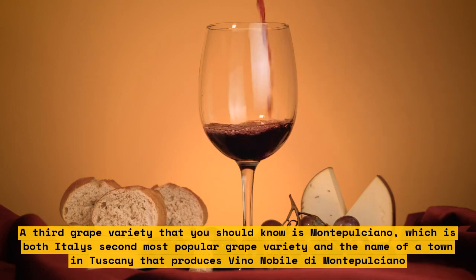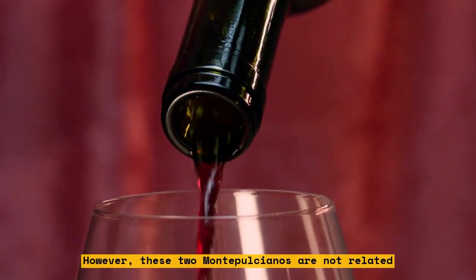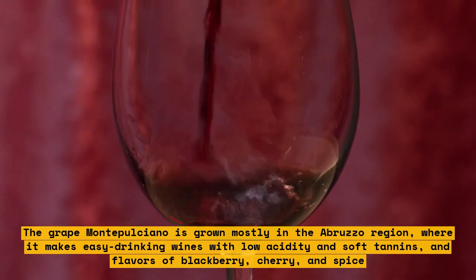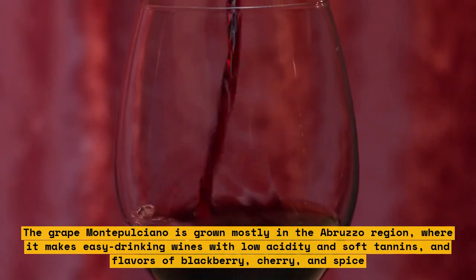A third grape variety that you should know is Montepulciano, which is both Italy's second most popular grape variety and the name of a town in Tuscany that produces Vino Nobile di Montepulciano. However, these two Montepulcianos are not related. The grape Montepulciano is grown mostly in the Abruzzo region, where it makes easy drinking wines with low acidity and soft tannins, and flavors of blackberry, cherry, and spice.